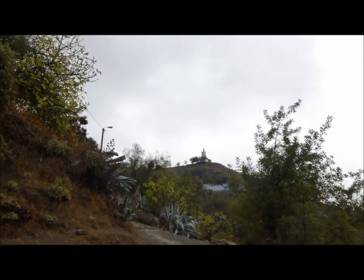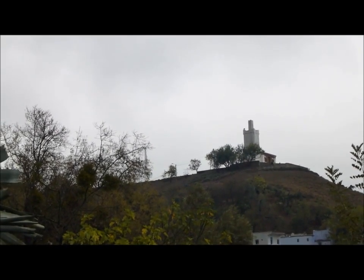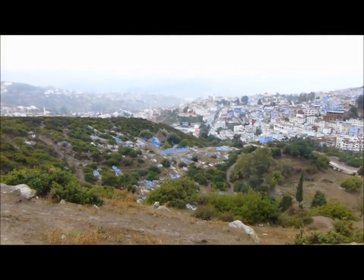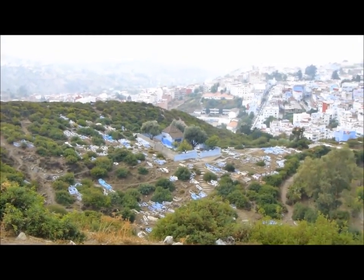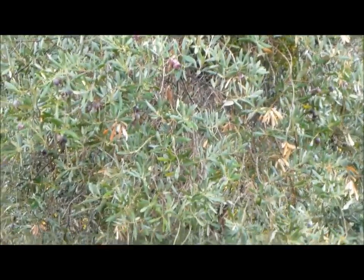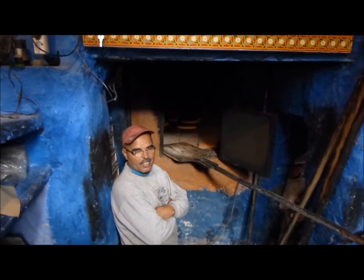So this is the Spanish mosque we're looking at, which really is not used because of hard feelings going back to '56. In the cemetery, even the tombs, the grave sites are okay. So it's a millstone for the olives, which you can see some olives still on the tree here, to make the olive oil. And it's powered by the United States.